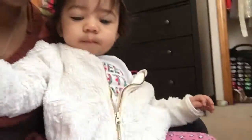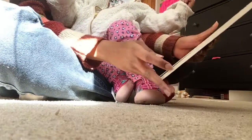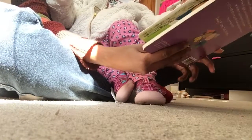Hey, Bellamy got me this book. Which book is this, Bellamy? Okay, let's see. Alrighty, so this one is called 1, 2, 3, Jump.